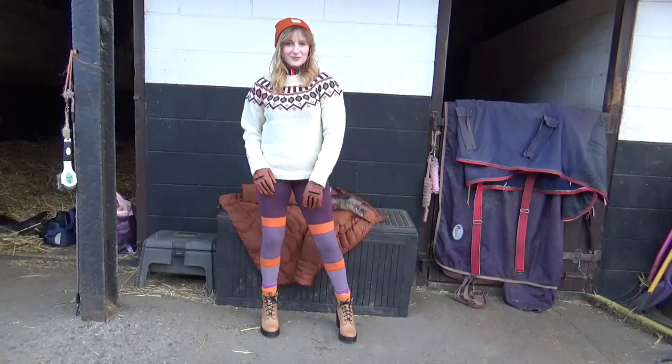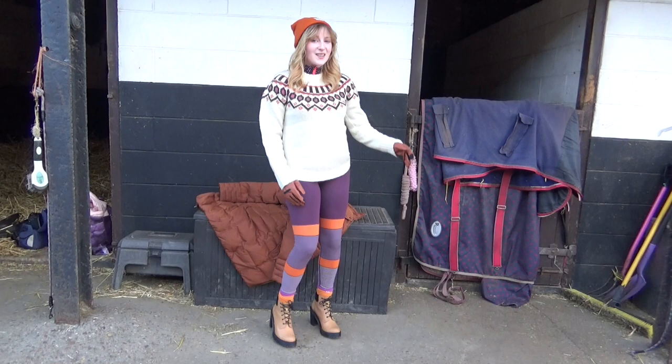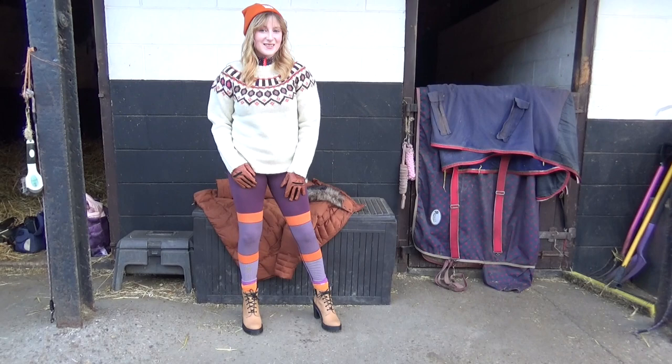Now for the jumper, I've simply just put it over the purple outfit I had on before. And I know I say every outfit is my favourite outfit, but these leggings are just killing it. This is my actual favourite outfit. Never before have I felt more like an Instagram model.